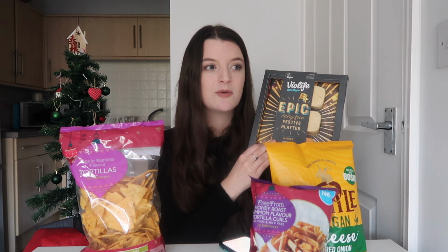I was looking at getting the other cheese board that Sainsbury's do. I think it's called, I have no idea, but I know that it's got the Applewood smoked cheese, a Mexican cheese, a blue cheese, and another one I'm pretty sure, but I saw it in another YouTuber's video and it just looked so small, and I think it's slightly more expensive, and I just didn't want to risk getting that and just not liking a couple of the cheeses.